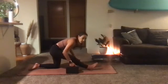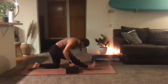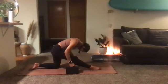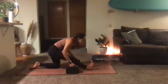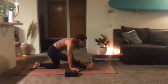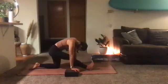Breathe out, let yourself melt down. Point your toes down this time. Then breathe in, you can look up, take your toes up. Breathe out, point down, look down. Keep going. Looking up to breathe in. Breathing out to look down. You want to just relax your head. You can move your ankle only for the next 3 breaths.